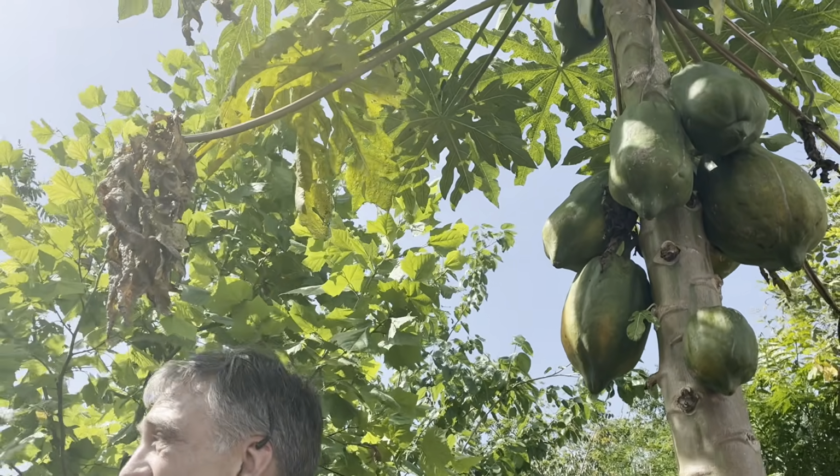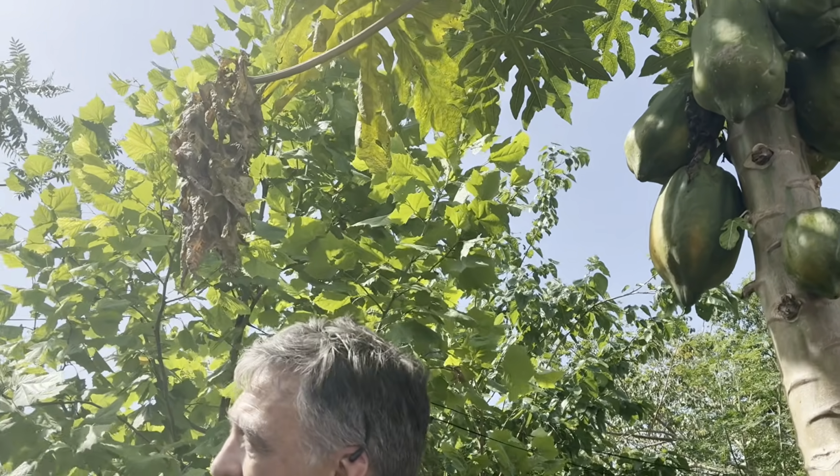Yeah, usually I put a wooden spike through it. Wooden spike through the trunk. Oh, like through it? Yeah. Okay. Yeah, I go all the way through. Doesn't work every time, but like 50% of the time it'll switch.